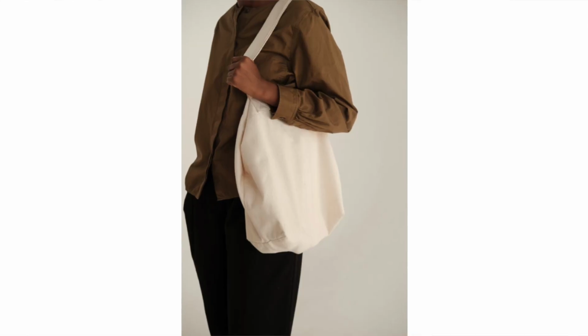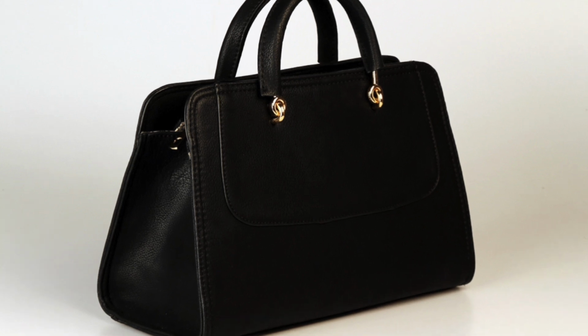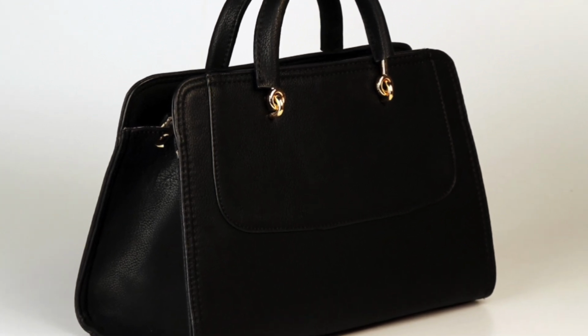In terms of structure, well, you've got a little bit more flexibility than some of the other body shapes. You could go for something that's soft, or you could go for something with more structure in it. For you, the main thing here is where you're holding your bag and the length of your strap.